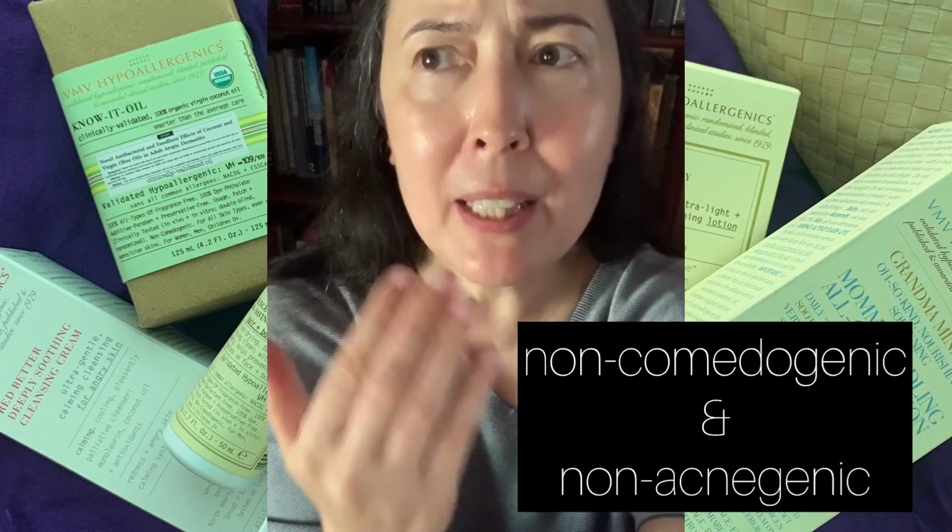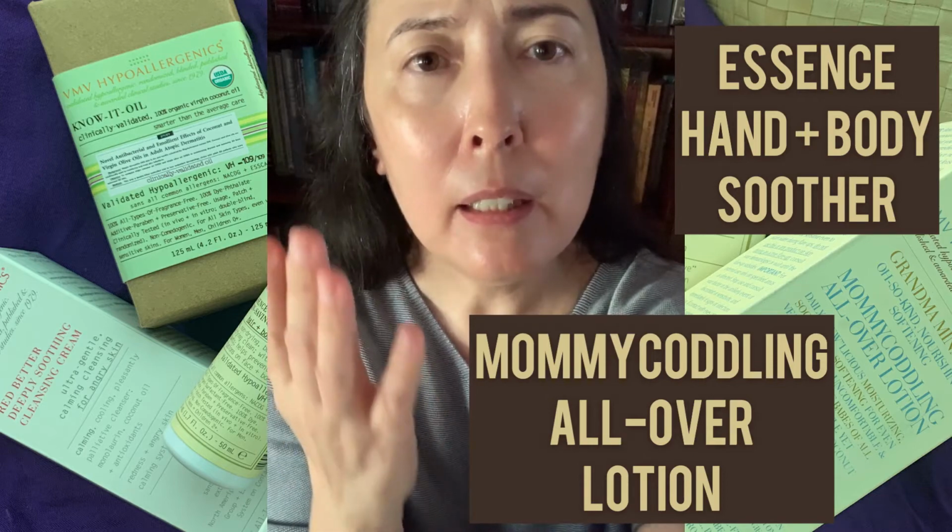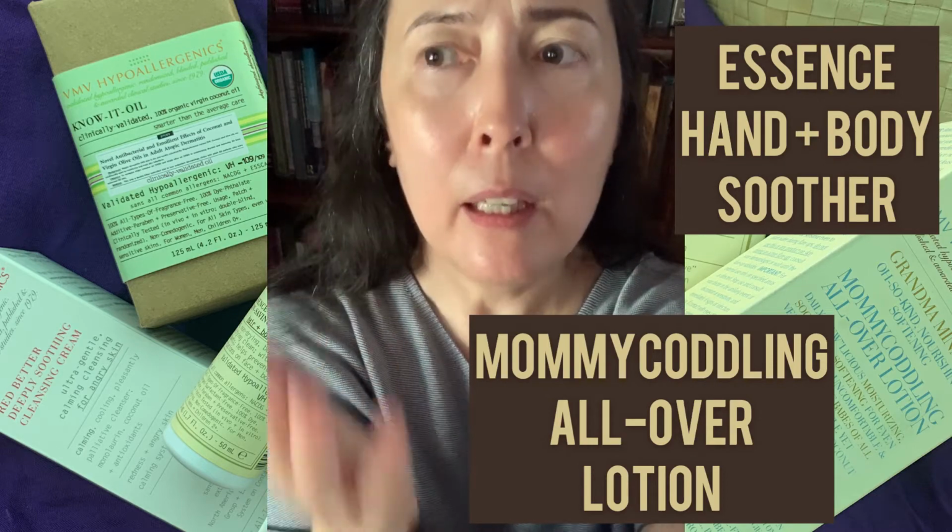We would normally recommend extremely gentle hair and body shampoo like Clark Wash, Essence Clark Wash, and conditioner. As a cleanser, we'd recommend Red Better Daily Soothing Cleanser because it's allergen-free and has anti-inflammatories as well. Everything we make is non-comedogenic, and if something is allergen-free, it's especially not acne-genic, which is important. And then as a daily moisturizer for eczema, we would normally recommend layering. So we would do, say, Mommy Coddling All Over Lotion from the Grandma Mini line, or Essence Hand and Body Soother, and then followed by virgin coconut oil, our Know-It oil, or Oils Well.